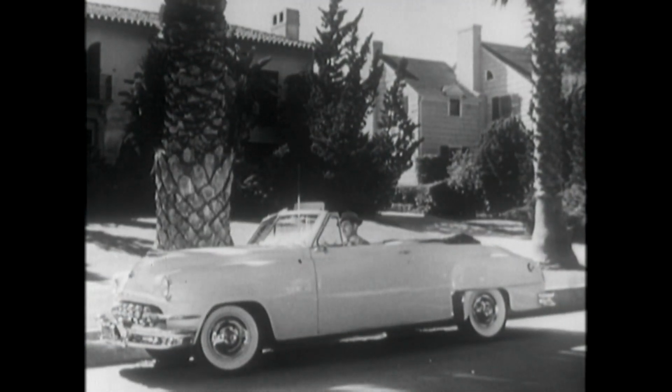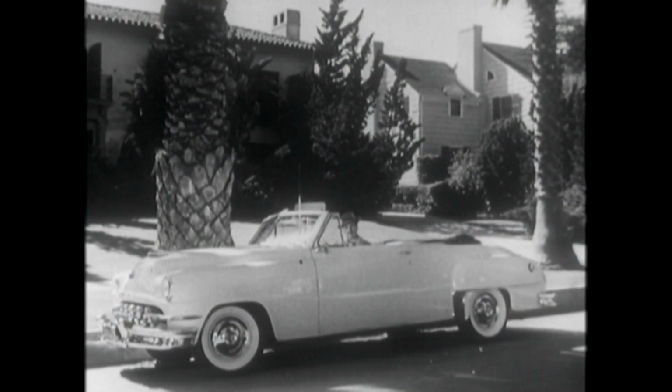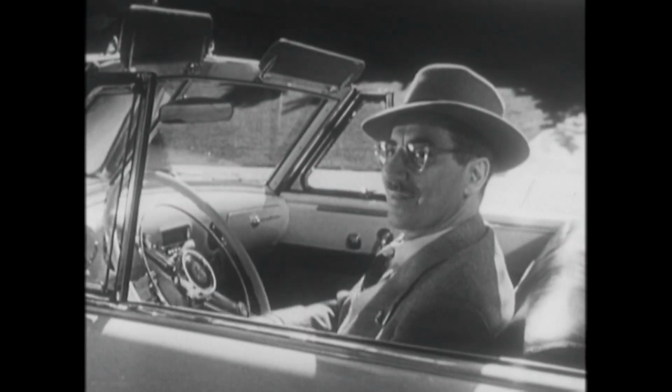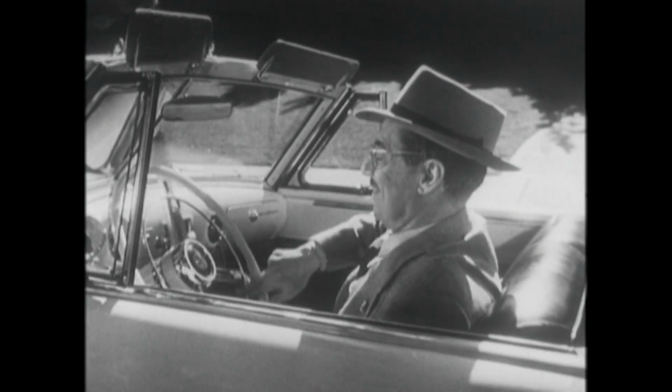The man is Groucho. The car is his new DeSoto Fire Dome 8. The place, his hometown, Beverly Hills. There I am, folks, and frankly, I didn't believe this till I actually tried it myself.